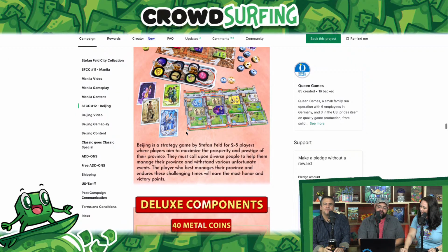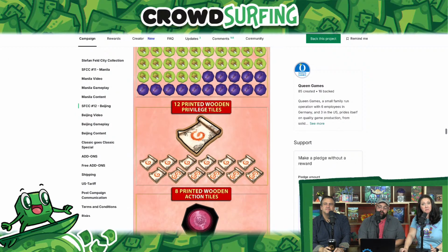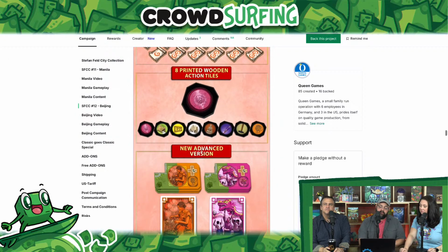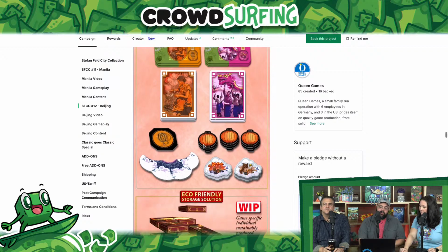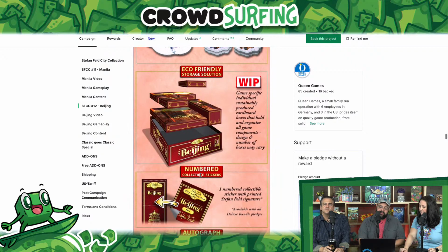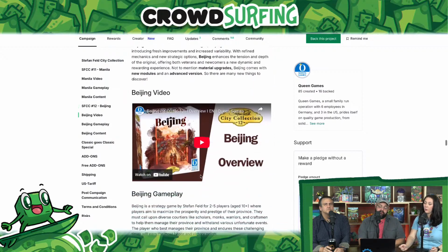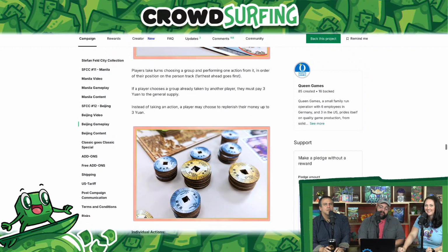Maybe Stefan Feld changed some things. Nice metal coins will be cool, all that stuff. These tokens, I'm sure that'll be neat. I don't know. It's all kind of the same in a probably much bigger form factor. With a box sleeve. Yeah, box sleeve.